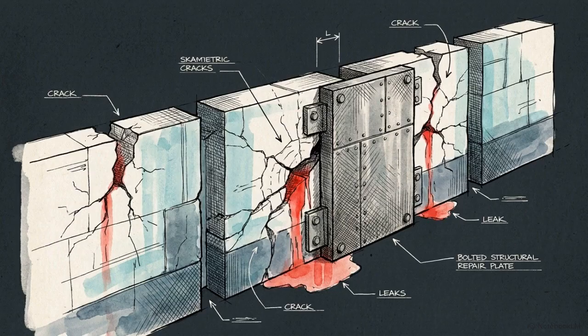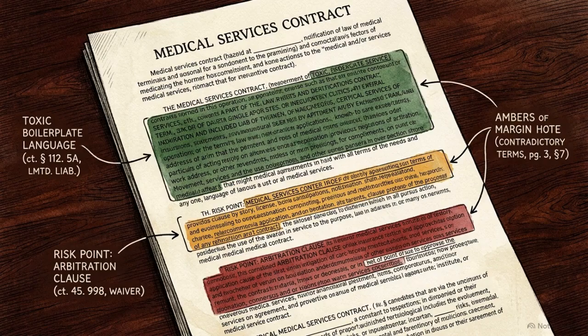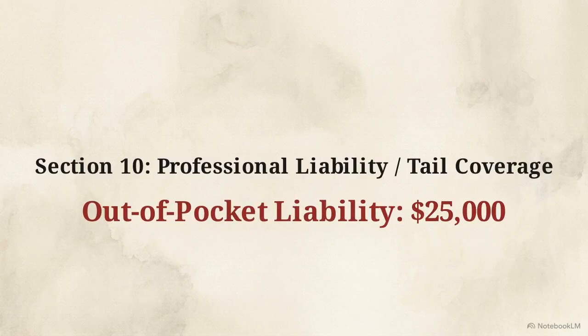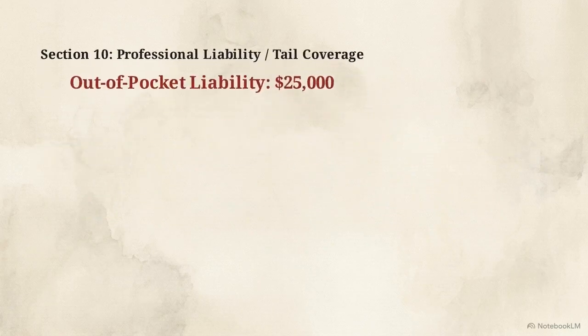Phase 1 of the dual audit plugs the holes in your legal perimeter where revenue bleeds out. Using clinical strategist Richard Graff's contract compliance framework, we can isolate the toxic boilerplate language hidden inside standard anesthesia agreements. The most expensive contractual trap is Section 10, which mandates tail coverage under a claims-made malpractice policy.